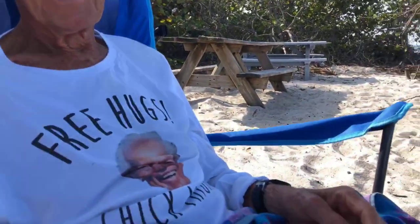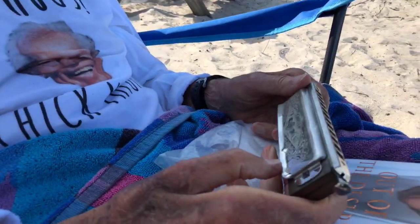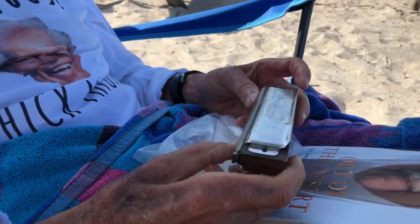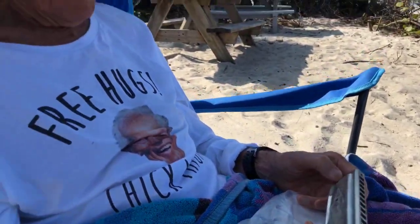I'll tell you what, if it could talk, I bet that harmonica could share some stories with us. Amazing. I found it in the drawer. It just happened to be there after all those years. A little crack here or something. So did somebody give that to you as a present? I can't remember. Or did you save up your money and buy it? Probably a birthday present way back when.